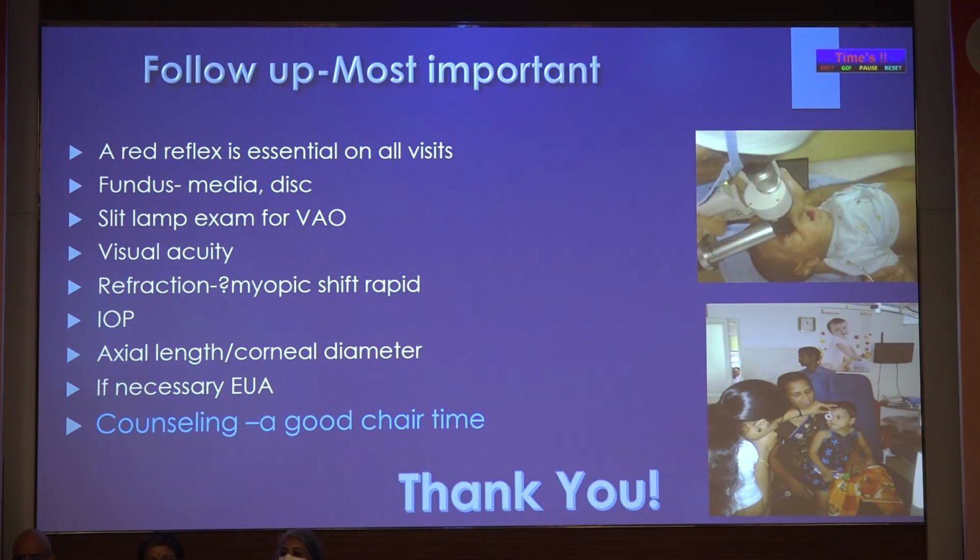And of course, as everybody has stressed, follow-up is the most important factor. Even before planning surgery, we have to tell them, unless you come for follow-up, there is no point doing surgery and clearing the media. So all these have to be seen at each visit: red reflex is essential, fundus, slit lamp, visual acuity, refraction, axial length and corneal diameter, and if necessary, examination under anesthesia. And good chair time during counseling, and each time they visit you after surgery, is very important to make them come for follow-up.